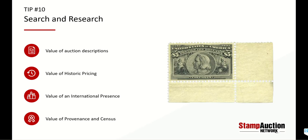You don't have to cut and paste all those auction descriptions to make your own specific census and a reference tool. You just need the specialized information that we have at Stamp Auction Network at your fingertips. And all you need to do is know how to search and research. So here's what we've got. Auction descriptions can be lengthy, but they are valuable. And for rarities, they often include information on how the rarity came to be. All those color shifts, and often when they have the inverts, they'll explain how it happened.